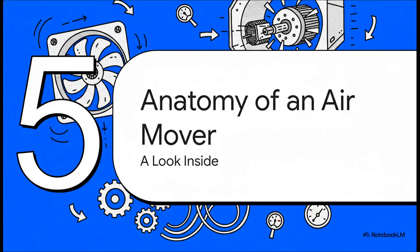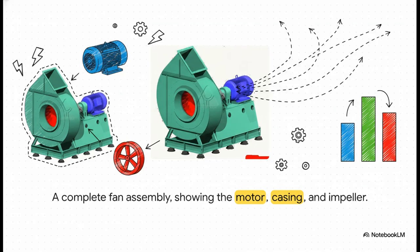So, we've seen what these amazing machines can do. Now, let's just finish up by taking a quick peek inside to break down the parts that make it all happen. So here you have it, a complete industrial fan assembly. You can clearly see that big green housing, which is called the casing. Then there's the blue electric motor that provides the muscle. And if you look right through that opening in the front, you can see the red fan wheel itself, the impeller.